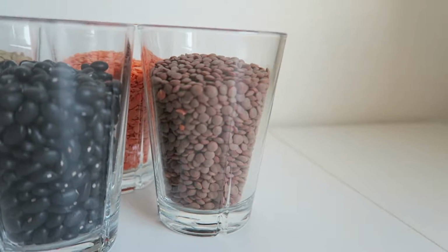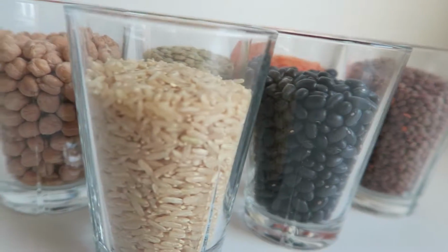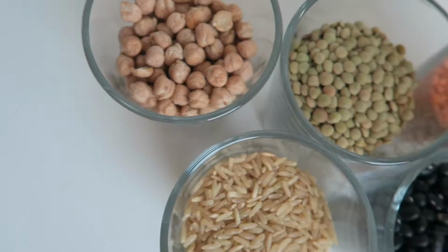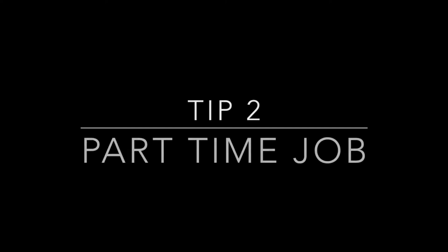Also, remember to buy in bulk when you can and try to make as much of your food yourself. I always say, you can pay for your meal either with money or time. When you choose to prep your meals yourself, you'll save a lot of money.